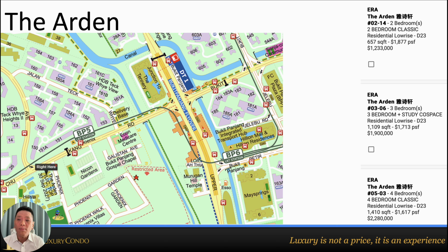You see, a 2-bedroom is only 1,800 per square foot. And a 3-bedroom, if you look at it, it's a 3 plus study. They say that it's 3-bedroom plus core space, but it's actually a 3 plus study. Effectively, it's like a 4-bedroom, and it's only 1,700, 1,600 per square foot. So I feel that this is actually a very strong value buy. So I would strongly recommend the Arden.